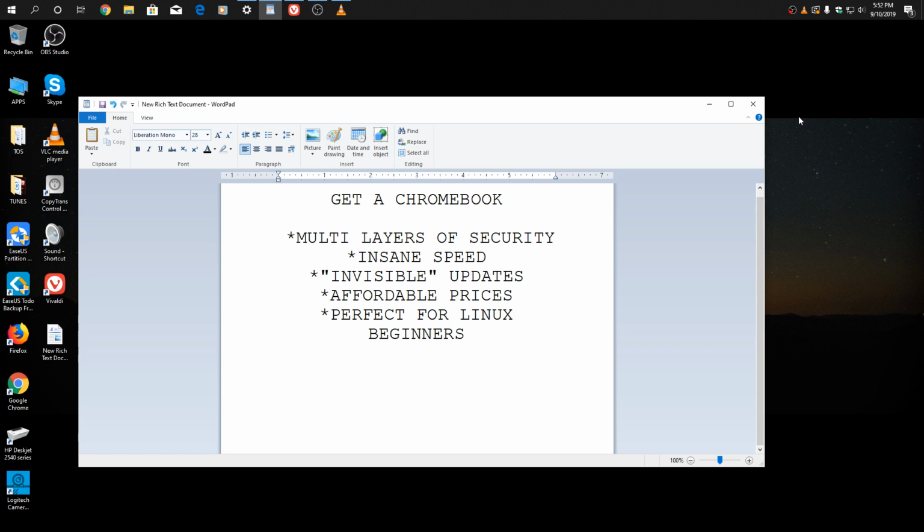Now, as I said, there are other reasons to get a Chromebook, and maybe we'll talk about that in a future show. There are, as I said, other layers of security which are quite useful and helpful to keep the Chromebook as secure as possible.